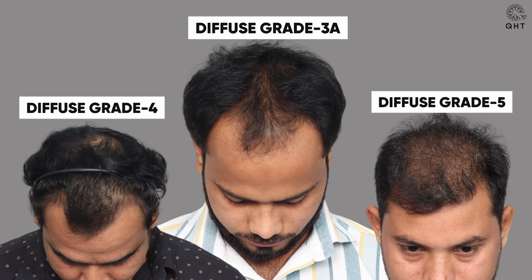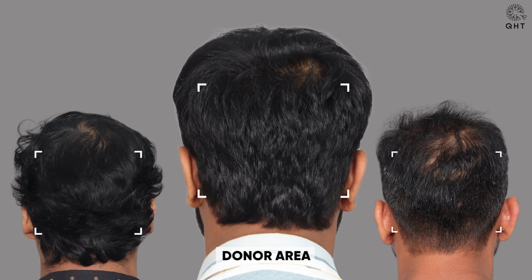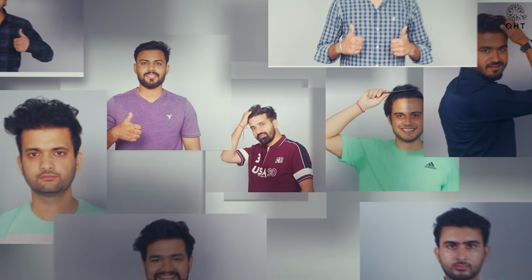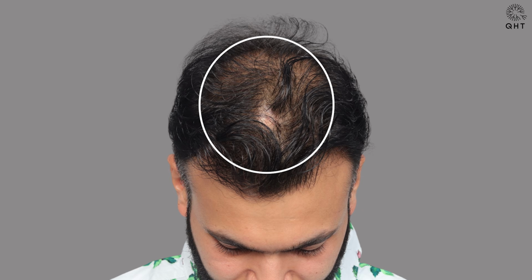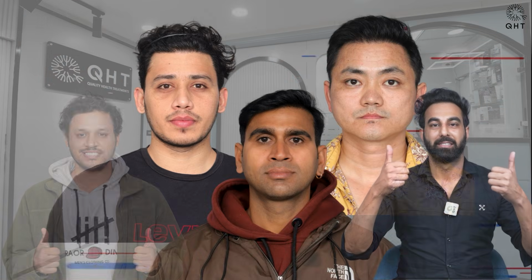Despite their different stages of baldness, all three patients had one thing in common: a strong and healthy donor area. This became the true backbone of their hair transplant journey. A good donor supply not only provides the foundation for natural-looking results, but also guarantees that these results will be long-lasting and sustainable. In short, no matter how advanced the baldness stage may seem, when the donor area is strong, transformation is always possible.